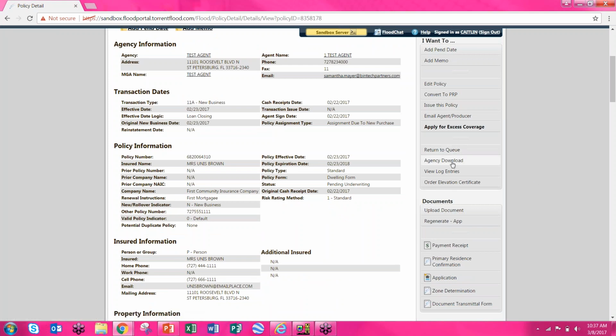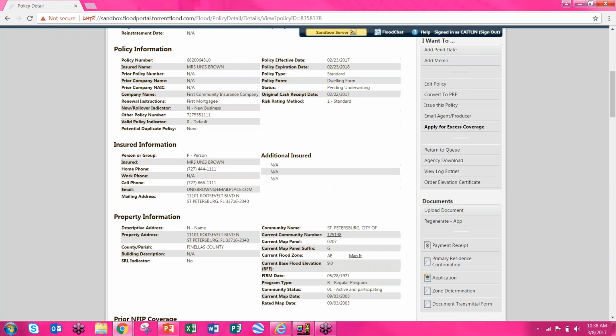You can return to queue. You will not have the agency download. You do not have view log entry. Oh, yes, you do have view log entries, I'm sorry. And then order elevation certificate. Again, if you need to order one and the insured doesn't have one and they're required to have one.